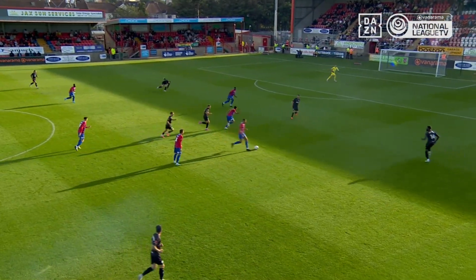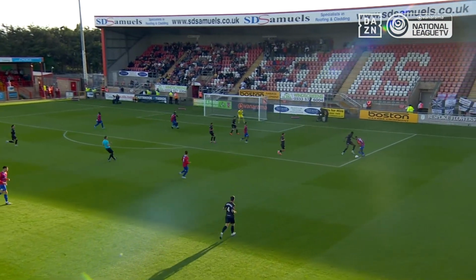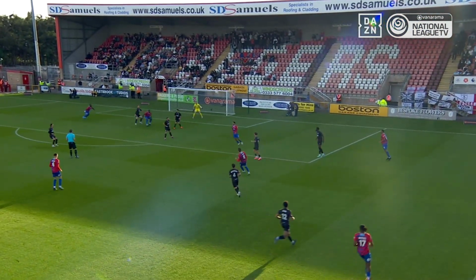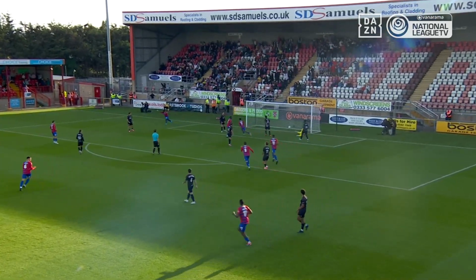Tinker trying to play his way out from the back, but might have played his way into a little spot of bother here. And Gateshead has to go back, plenty in the box. One is Moraes to the far post. It's a lovely nod back across goal as well, and that's the opener.